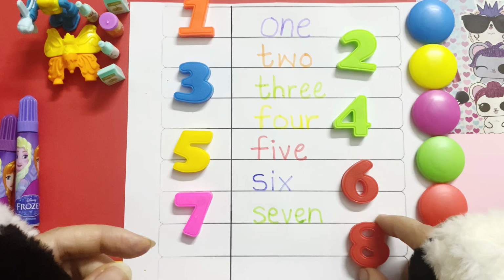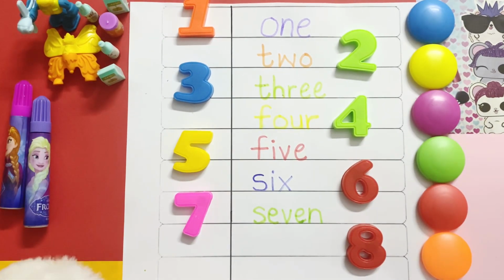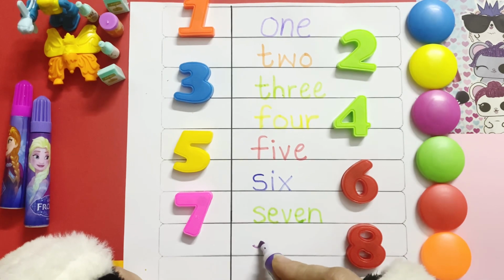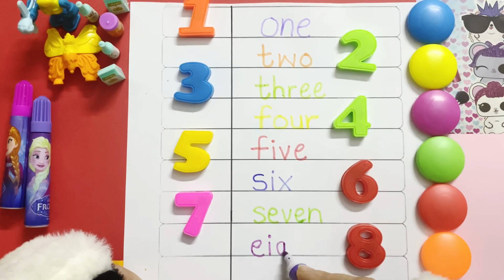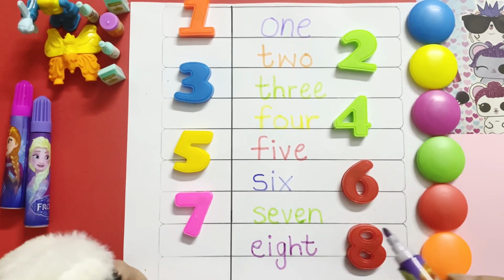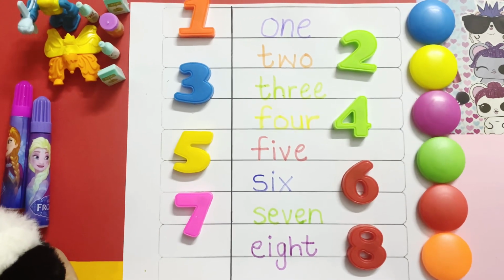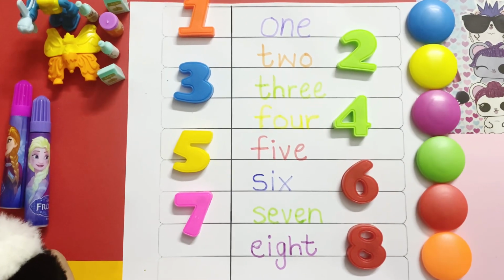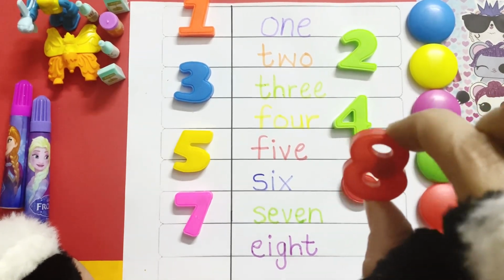8. E I G H T, E I G H T. And 8 is the number.